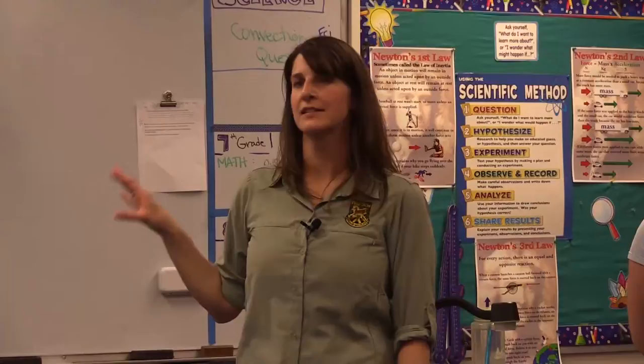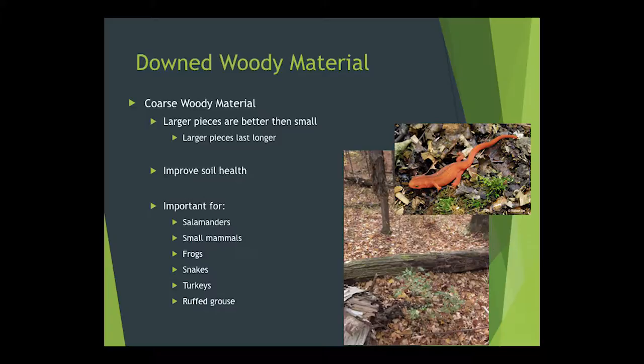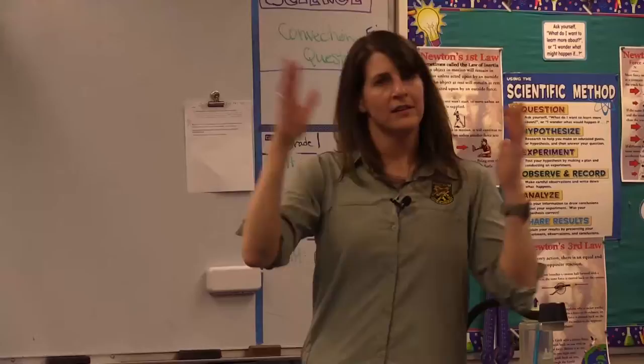And then, of course, when the snag falls down, it becomes down woody material, which is also a great wildlife resource. It's also great for your soils, because it helps keep moisture in your soil and helps nutrients come back into the soil. It's important for a ton of amphibians and small mammals and other critters. It's also important for animals like grouse that stand on these logs, or coarse woody material, and drum and get their ladies' attention.